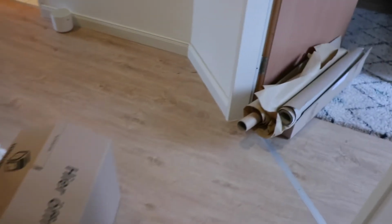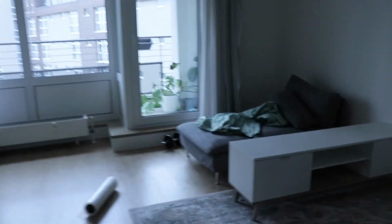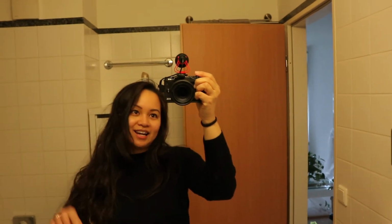Hey everybody, we are back at the old place, and as you can probably tell, there's still quite a bit of cleaning up to do. Even though we're leaving the furniture in here, there's just too many little things that we have to pick up and clean and get ready for the handover with the next tenant. So with that said, we are gonna get to cleaning now.